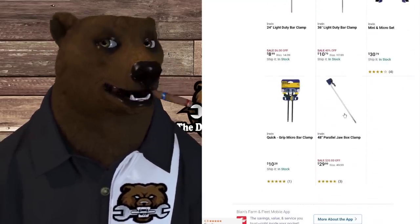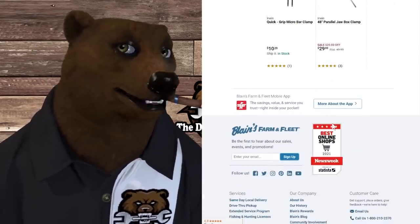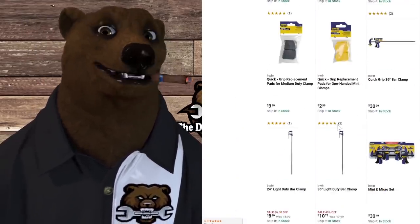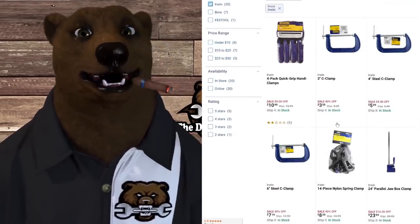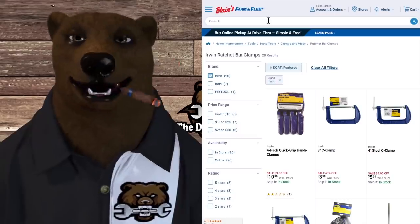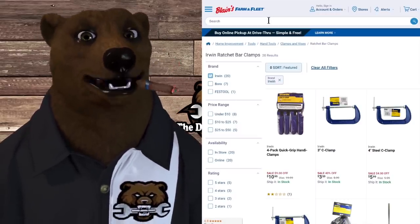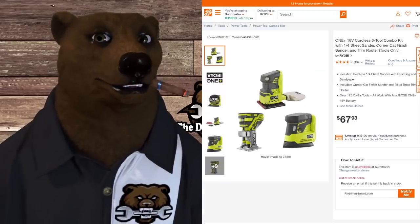Let me scroll through the rest of it. I think... Oh, we got more. Anyway, I'm going to link to this entire page here, so you can go through, because Irwin makes great stuff. I've always been happy with all the clamps and stuff that I've gotten in the Irwin brand. So if you're near, as they point out, they do ship. I don't know what the shipping costs are. But if you're near one, that's definitely one you want to consider.